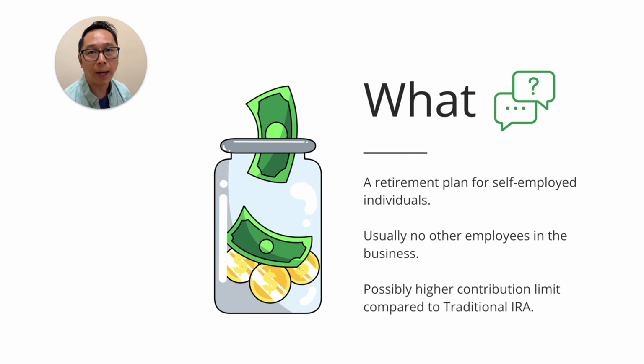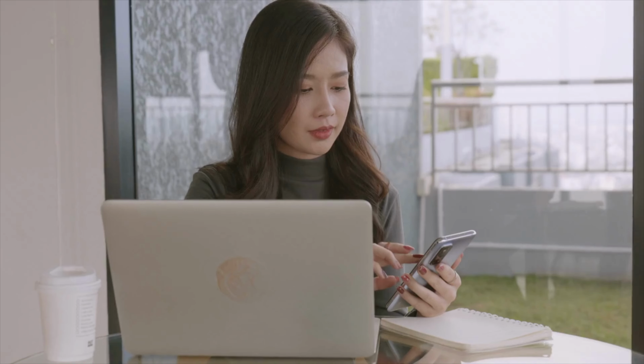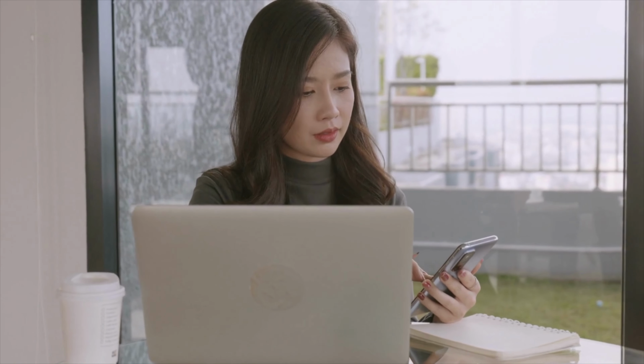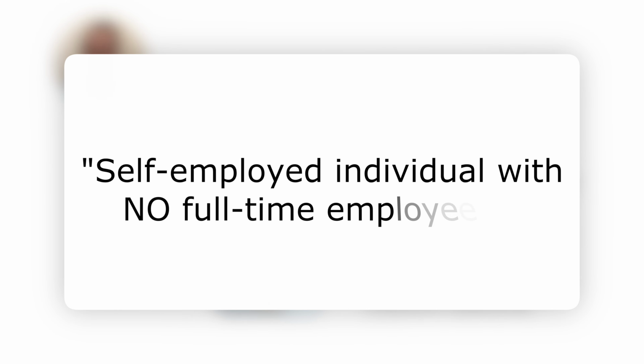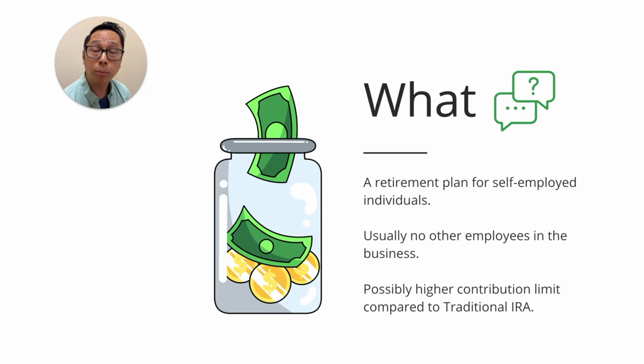What is a SEP IRA? It's basically a retirement account for self-employed individuals. As I stated earlier, self-employed individuals with no full-time employees. Also, what is important to know is that a SEP IRA is different from a traditional IRA. A SEP IRA may have a higher contribution limit compared to a traditional IRA.